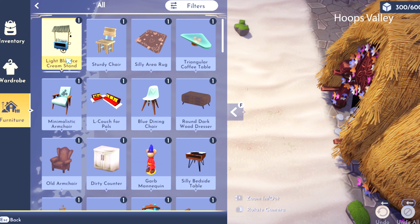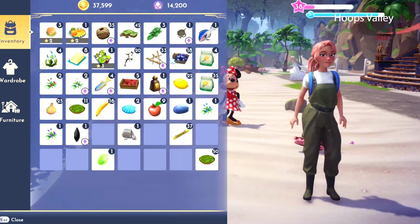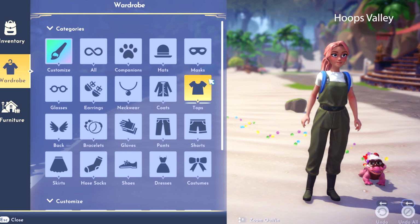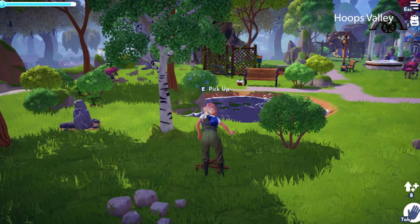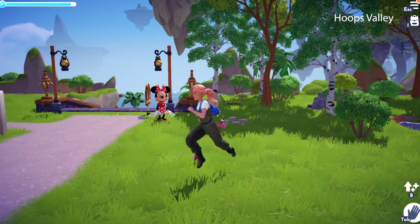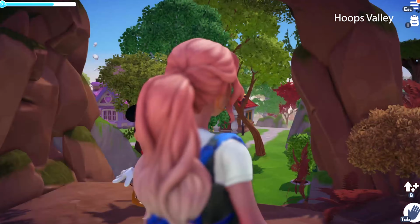I can't find it. It's not here in my furniture, and it's also not in my inventory. Does that mean it wasn't a sculpture? Friends, then I don't know. I don't know how we're supposed to place that Maui sculpture. I'm gonna need you guys to help me in the comments. And let's go see if now we can open up that new land.